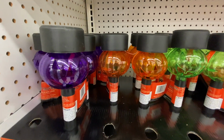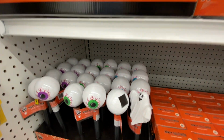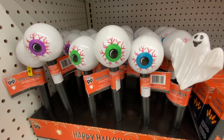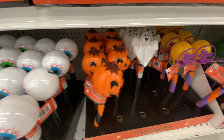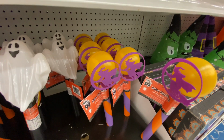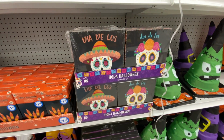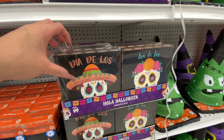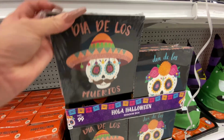And then here we have these solar lights, and they do come in purple, orange, and green. Some more solar lights, spooky eyeballs. You can use those for DIYs. You can just take them apart. And then here we have some more lights. These are not solar lights. I think they're just regular lights that you can walk around with. And they're so cute. Anyways, here are some more signs. You could put those in a wreath or any type of centerpiece.